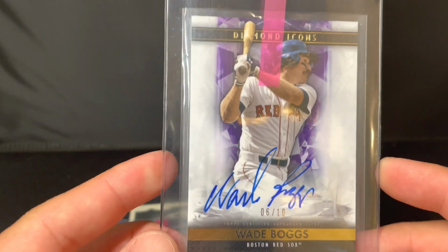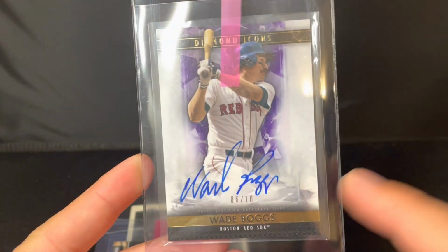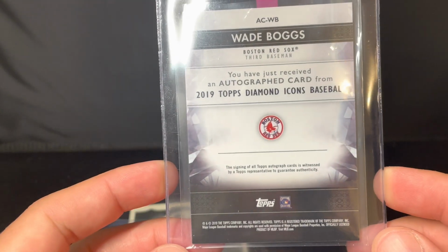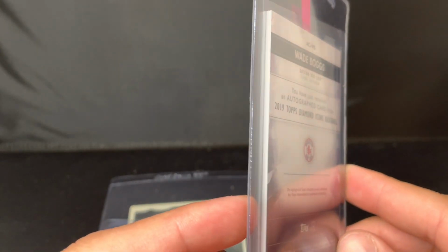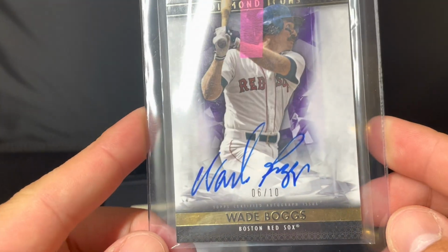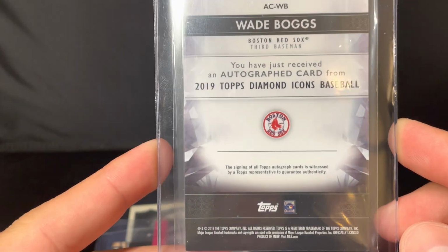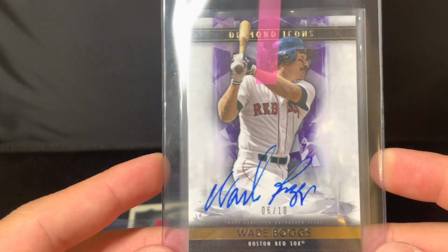Next here, I'm mainly sending this in because of the auto, which I think is a 10 auto. It's Wade Boggs, Hall of Famer, numbered to 10, so extremely short print. This is 2019 Topps Diamond Icons, the purple. The card is clean as well. It's a thicker card, so tough grades on these typically, but I do think this will be a 9 with a 10 auto. Is the reason I'm sending this in. Outside chance of a 9.5. I don't really see much whitening. I think it is in good shape, but you don't see many higher than 9s in these thick cards. So hope it comes back with a 9 with a 10 auto.